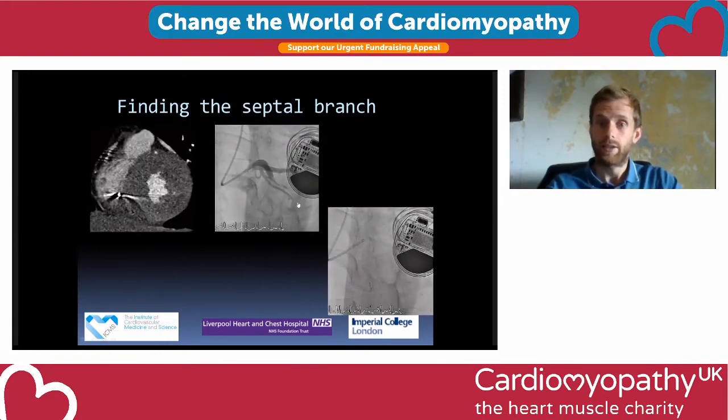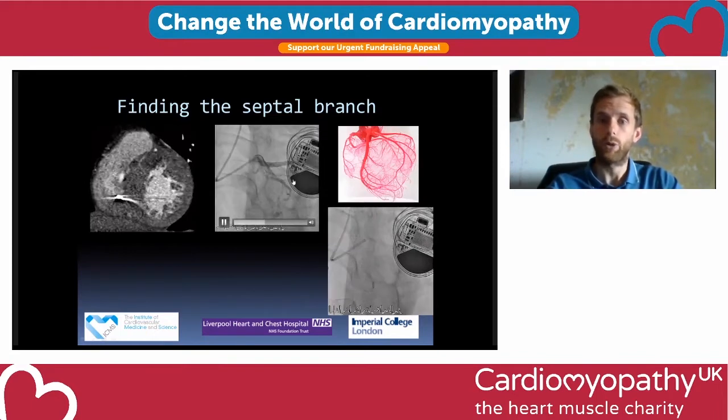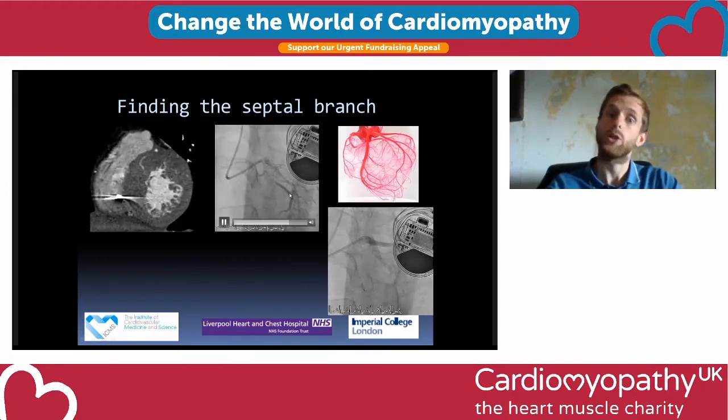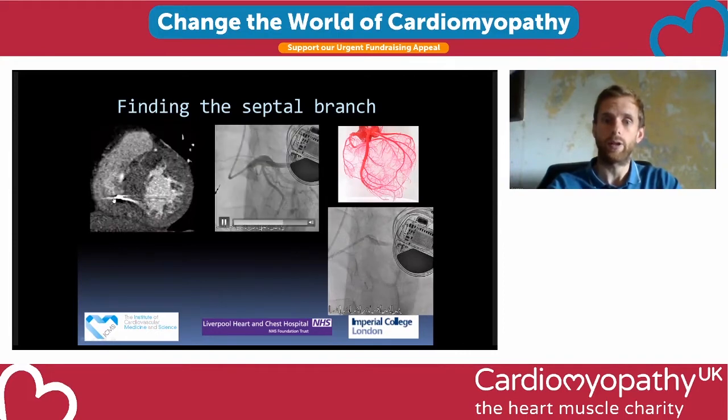Now this angiogram in the lab, when you're going through the wrist or through the groin, is these arteries. And you can see how it's not that easy to appreciate the anatomy unless you couple it up with looking at the major structure of the heart.